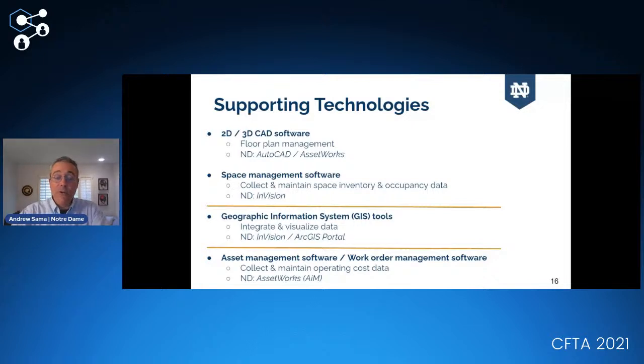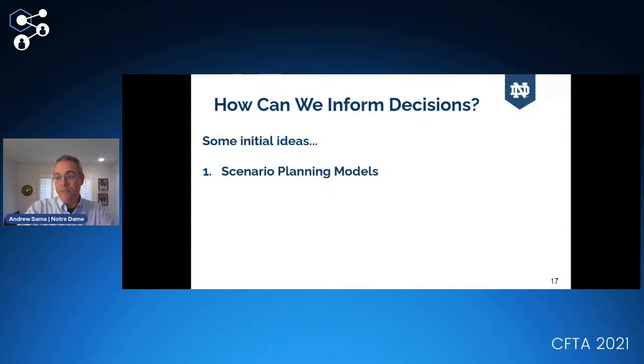And then I would just say, to the extent that they are configured the right way and have the right business processes, I think your asset management and work order management systems can help you identify operating cost data. I've listed on here the various systems that we use at ND for these things, and I'm very happy to talk to anyone offline about the way in which we use these systems. But I was trying to breeze through this section and get to fun stuff.